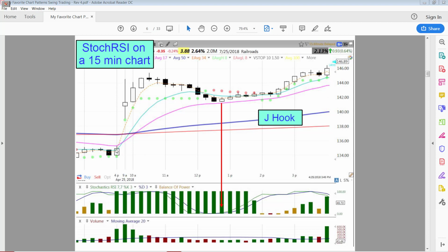Notice my strong move up, and notice I filled in the blank here. That was because that was a gap up on earnings. So this is the move up, and there's the pullback, and based on my eyeballs here, that's probably only about a 25% pullback. Watch for the move higher. It was kind of having trouble in this 1 to 2 o'clock period, but it picked up around 2 o'clock.